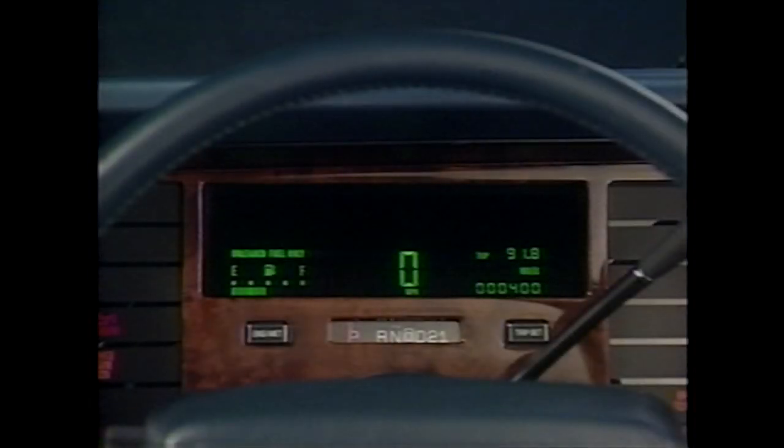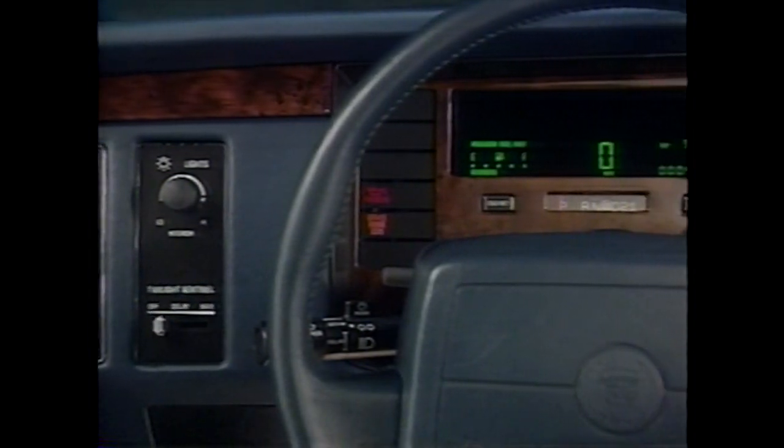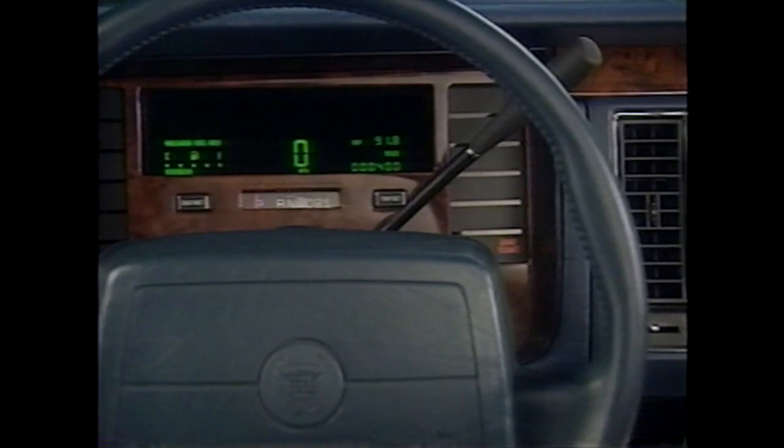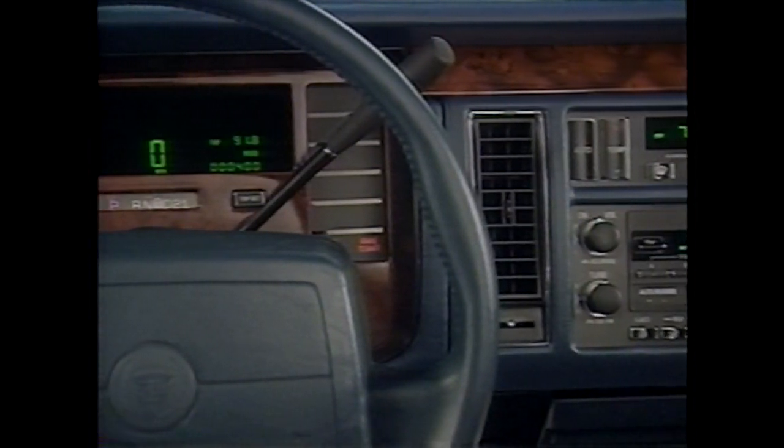Also standard is a new turn signal indicator chime, which increases in volume until it's turned off. And a power drain protection feature, which protects the battery from draining if any interior lights are left on. Retained accessory power is standard on the Fleetwood, allowing the driver to operate a number of features for up to 10 minutes after the ignition has been turned off.